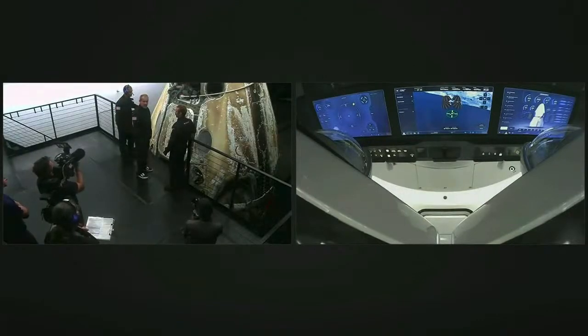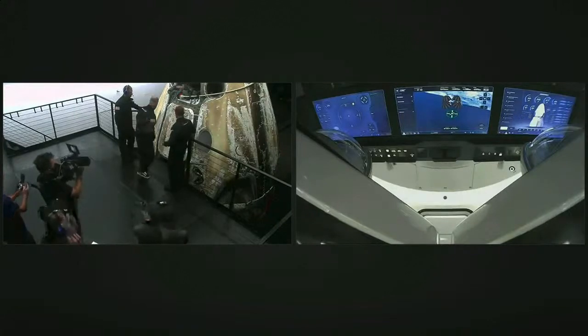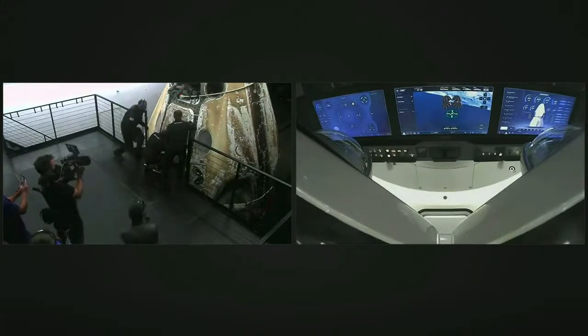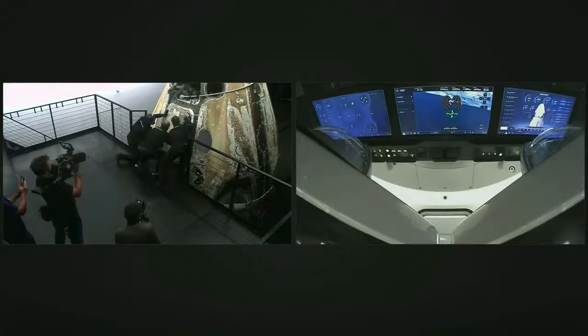Dragon, stand by for side hatch opening and egress. This will be our last call from you. Congratulations, Inspiration 4 crew. Signing off. Great comms.